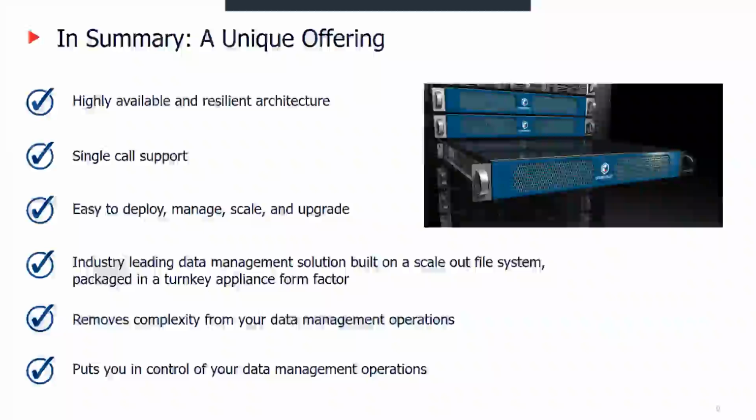Now we have a scale-out file system so that we can actually start protecting your data in a turnkey appliance. We're really removing complexity from the data management operations by putting this all in an appliance view. Doing it this way, we're getting rid of that complicated back-end storage that you use in the traditional models. And it actually puts you in control of your data management operations. So you make the choices of when and how you want to grow this solution.